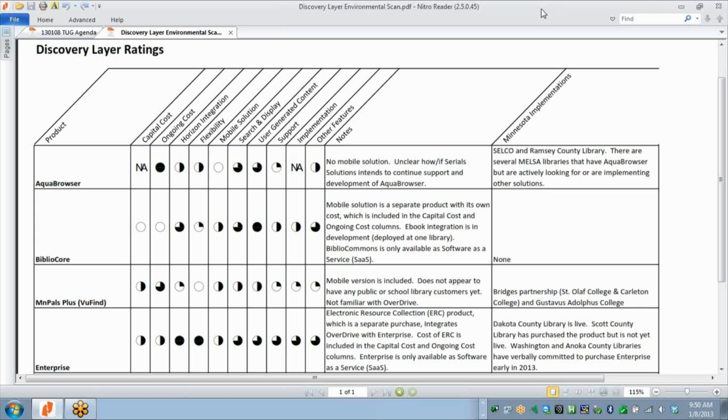I will say that one of our visions with Aqua Browser was that it would continue to evolve and get better. And I don't know that we've been able to do that as much as we had hoped to, because it's a relatively static platform. It's a heck of a lot more open than anything that was on the market bundled with the ILSs. But compared to some of the things that are out there now, it's starting to look a little bit static. So I am hoping for a little more evolution and a little more growth as we go forward.